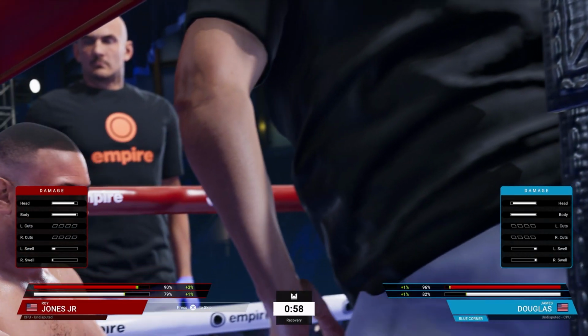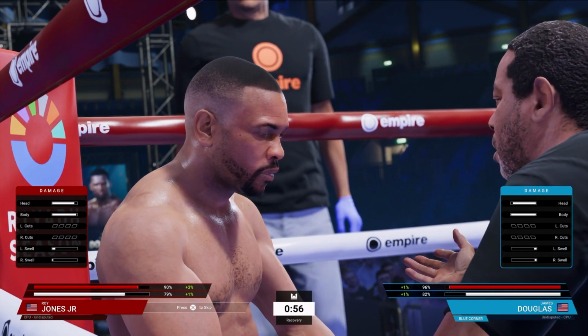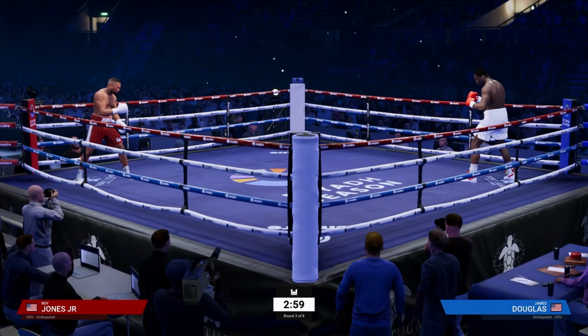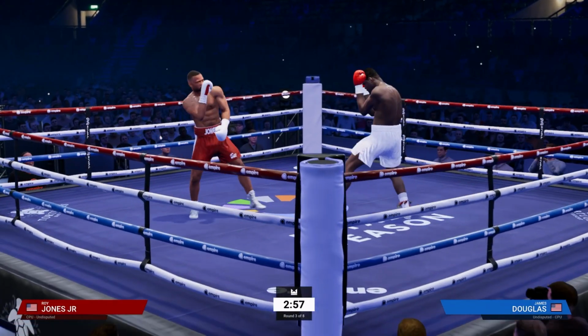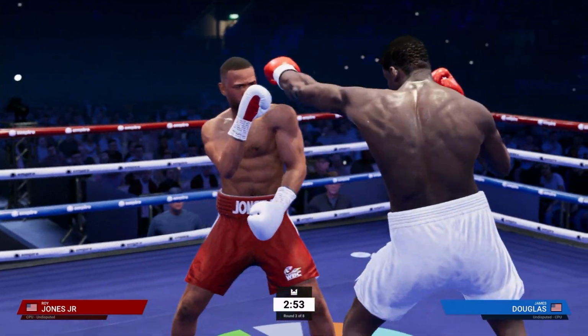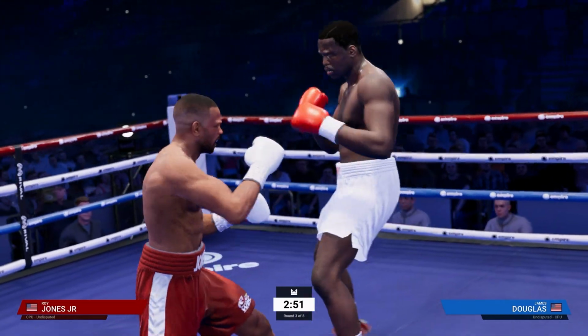Talk about Roy Jones in that last round. He is down big time on the scores. Wow, it's like two different leagues. Here we go in round 3. Who's going to land the first big shot? That corner has got to find a way to get some momentum behind their fighter. This is one of those situations.